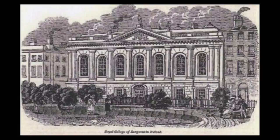I said there were very few views of the squares, and so one hunts around, and here is the Royal College of Surgeons, and if you direct your eyes downwards, you can see just the edge of the green with the railings now in place, with people walking, children playing, and bringing in the more informal landscaping of the 19th century. The story, though, of course, was in one sense only just beginning.